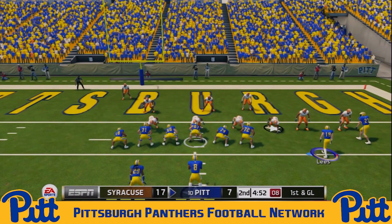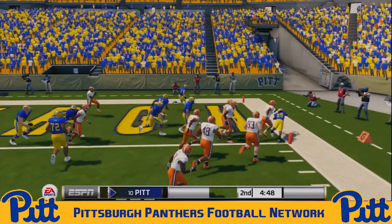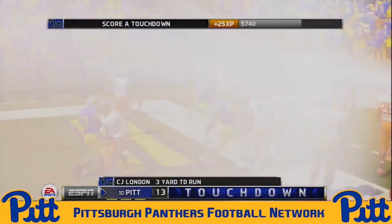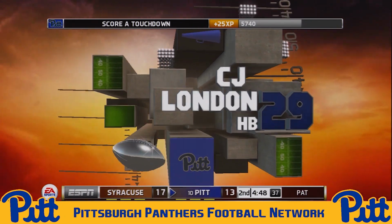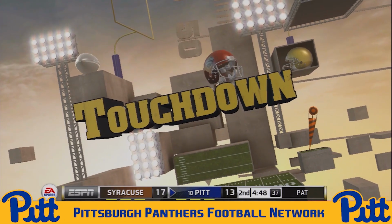Paul Lease goes in motion now. London stays in the backfield, takes a handoff from Kirk. He goes off tackle towards the end zone, and he's in. He stretches for the pylon, and it's a Pitt Panther touchdown. The senior tailback finding pay dirt, and Pitt's right back into this football game.